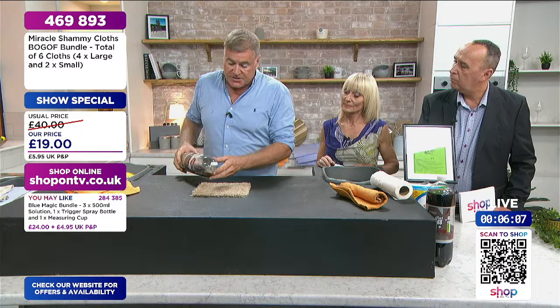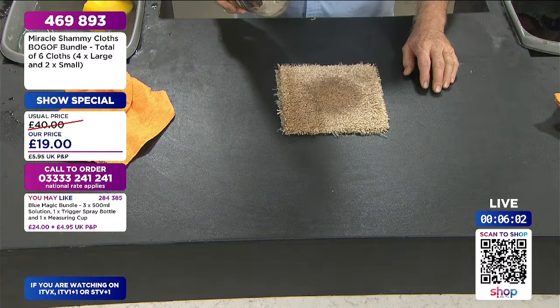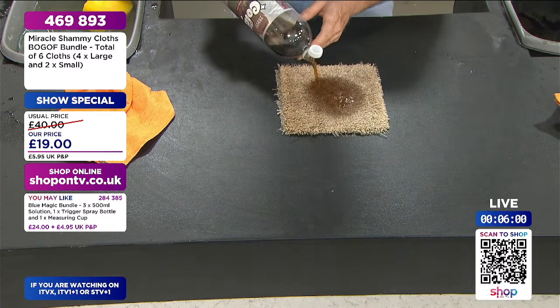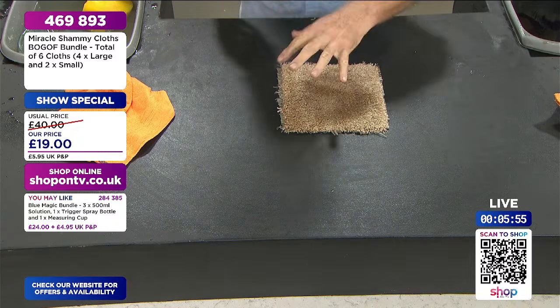If you're just using it for a puppy dog piddle like this or something similar, then straight out of the packet, don't worry. But try and remember to use them damp because they work better that way. The water, or the liquid, spreads first and then you use the whole cloth.